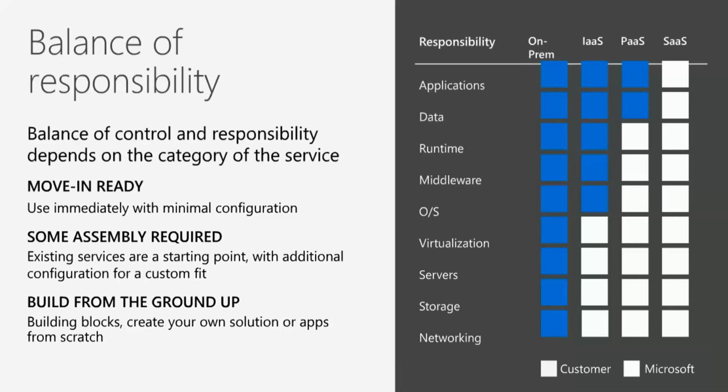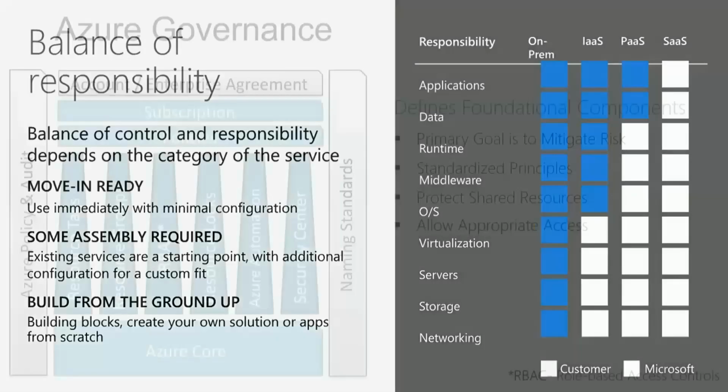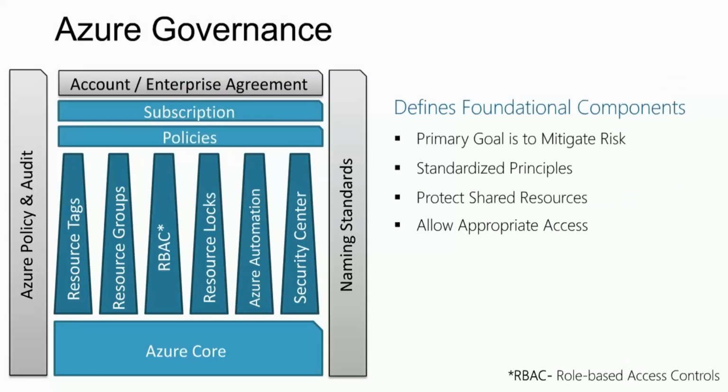One of the things that a lot of my customers are curious about when they start deploying to Azure is, how do I control Azure? How do I provide access to it? How do I manage it? This all falls under Azure Governance. If you look at this slide, on the left we're talking about Azure Policy and Audit, and on the right, naming standards. Naming standards are still going to be important as you think about cloud technologies. If you have a naming convention on-premises, you're going to want to continue to use that naming convention or one similar in the cloud to help you manage it.